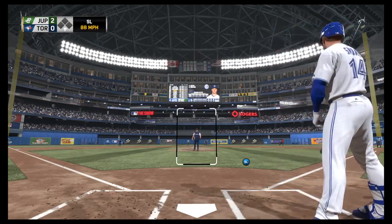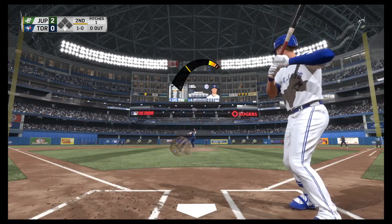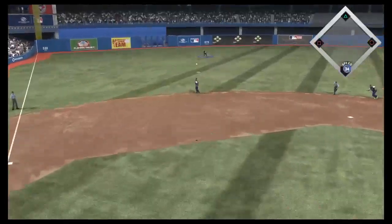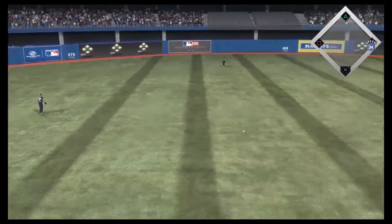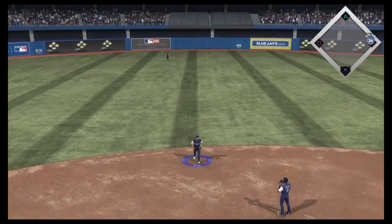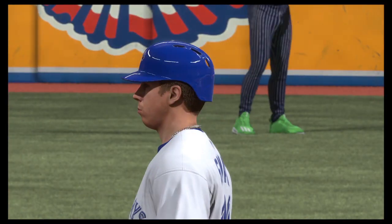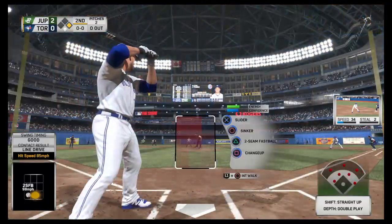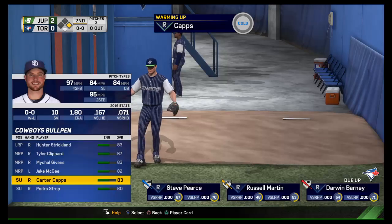Good late break to the slider here, but he takes it in on the hands for ball one. Ready with the 1-0 pitch. This is line to left. And this inning starts with a solid base hit. With that, the Jays put their leadoff man on to start the inning. Well, a leadoff single right here in the second inning. This is a good sign. Maybe this is how they get right back in the game, being already down a couple of runs early.